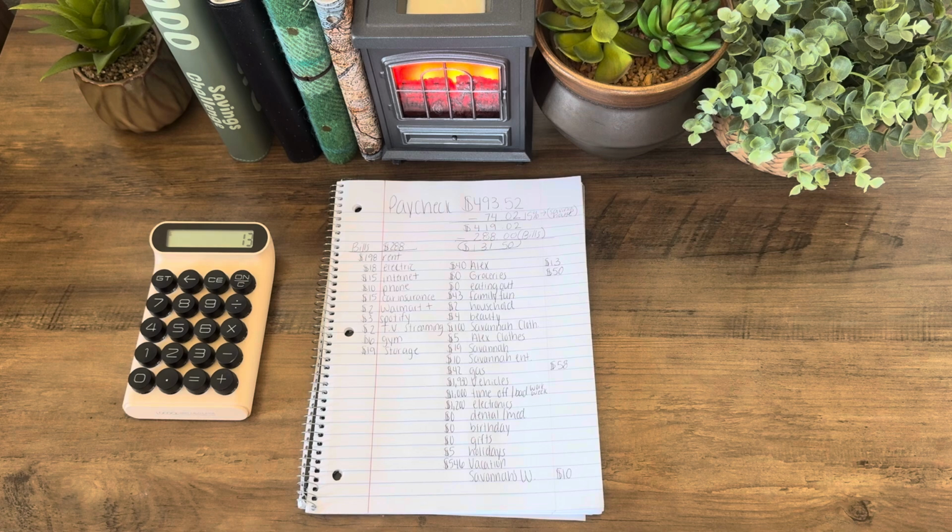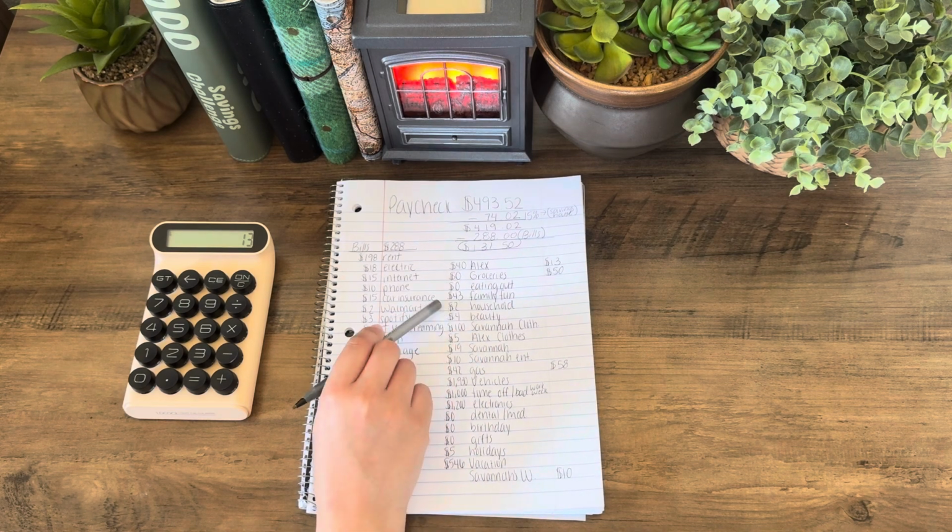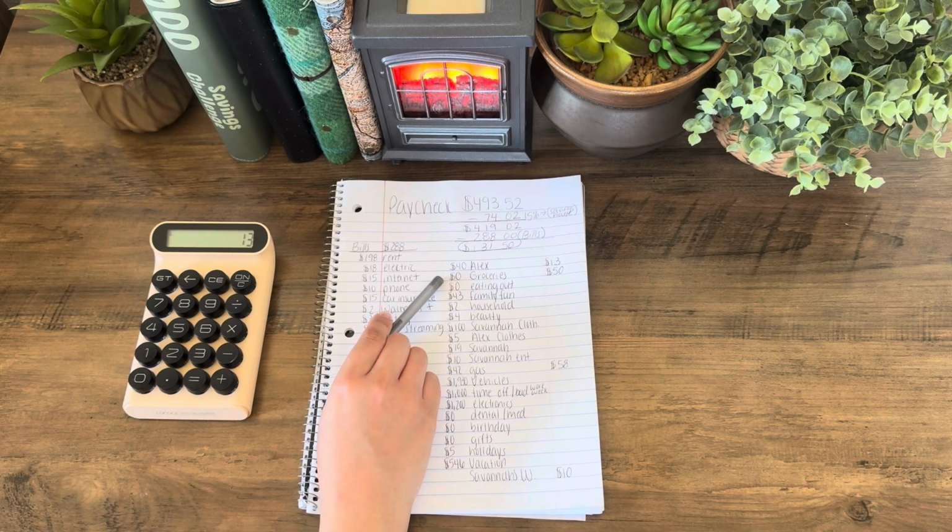I do typically add money into eating out and family fun, so we'll just have to keep that in mind. But I do know we are actually pretty good on groceries. I probably won't need the full $50, but if there is any remaining money at the end of the week, then we could technically use that money for eating out. I know eating out used to have a ton of money in there, but we actually had to pull money from that for groceries. So that would be really awesome if we have some extra money to be able to eat out at the end of the week.